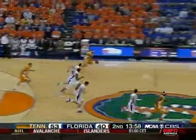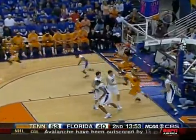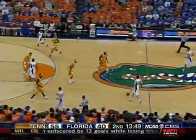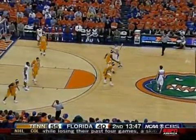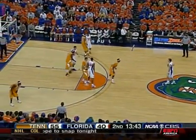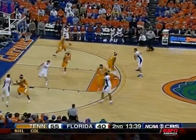The defense on the play by Tabb. Racing the other way. Lasering it inside. Chisholm for 2. You missed that 3. There's a long rebound. Tennessee comes out with an advantage in numbers, and they move the ball quickly, get an easy basket. Chisholm with 9. 13 for Tyler Smith. 8 in the game for Bobby Mays.